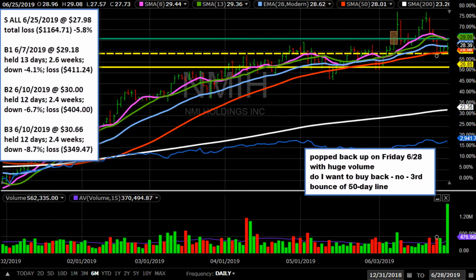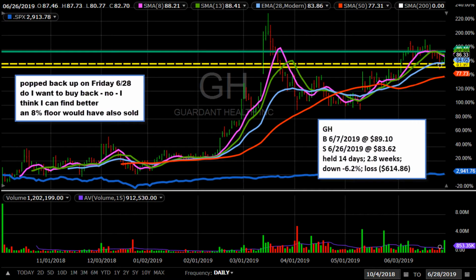I did look at whether I want to buy this back, but it is the third bounce off the 50-day simple moving average, and I don't think that I'd be able to really hold the stock if it keeps bouncing off that, because I don't typically use that line as my sell point. I have a total loss of about 6% in this, $1,164 and change.